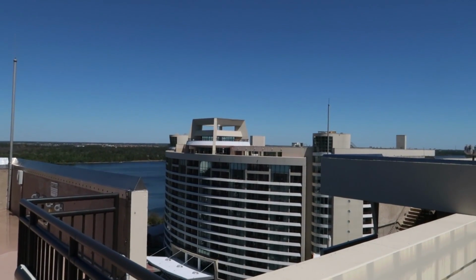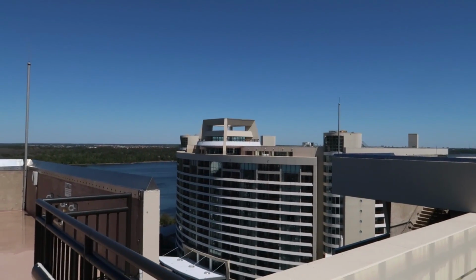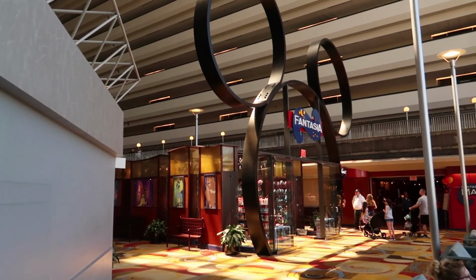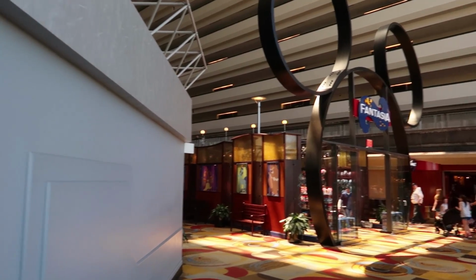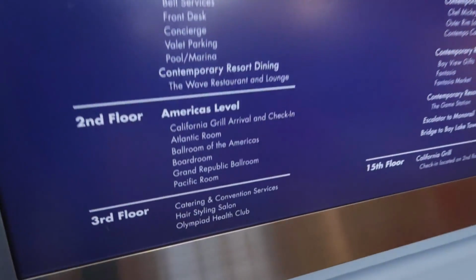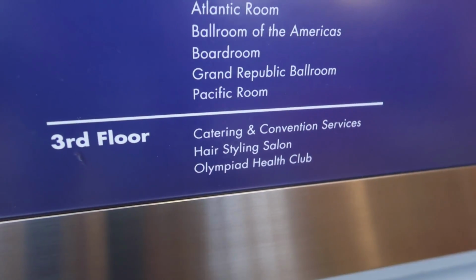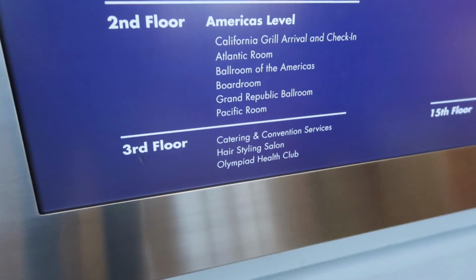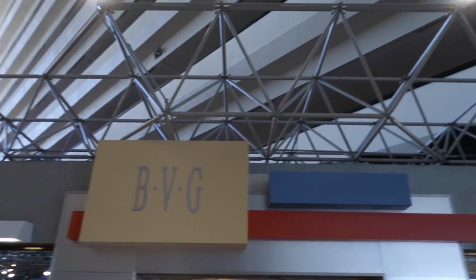I think we have one more thing. We have to find the fitness center inside the main Contemporary building. Then we're gonna head over to Bay Lake Towers. Back on the 4th floor, here's the Fantasia gift shop. And what we're looking for is the 3rd floor, where Catering Convention Services, Hairstyling Salon, and the Olympiad Health Club are. So we're back at the front entrance of BVG.